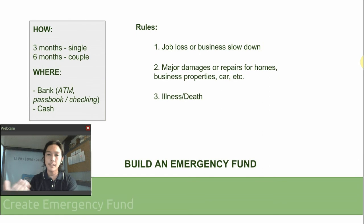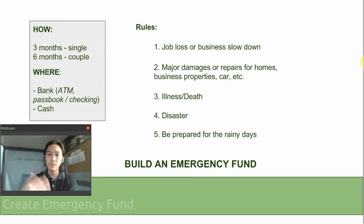A lot of people say that there are a lot of sick people who died not because there's no cure, but because there's no money. We need to prepare for this kind of emergency. And then disasters like earthquakes and typhoons, whatever, we need to prepare for that. Basically, we need to be prepared for the rainy days. So with all these rules, in any situation you can feel really secure because you know you have an emergency fund.